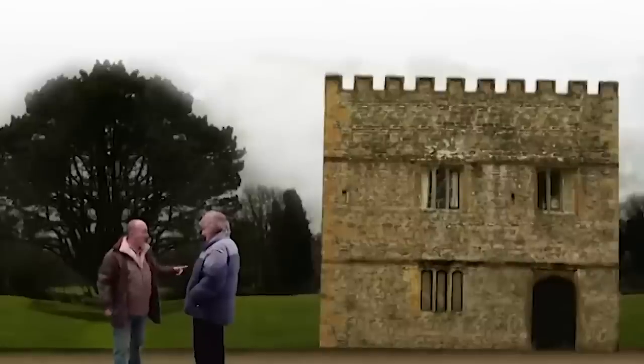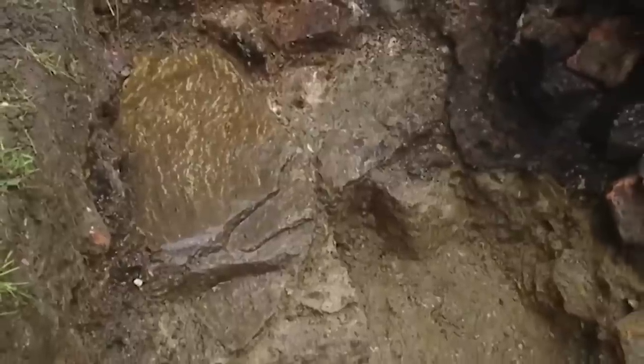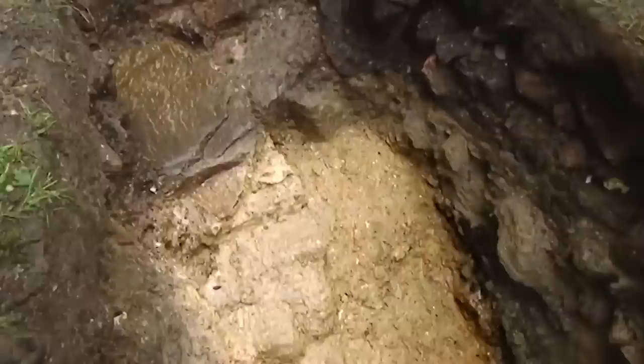That's fantastic. Not bad for one day, is it? No, not at all. It's amazing. This small trench has revealed the remains of a spiral staircase, although it's difficult to see as only the base of it's left.